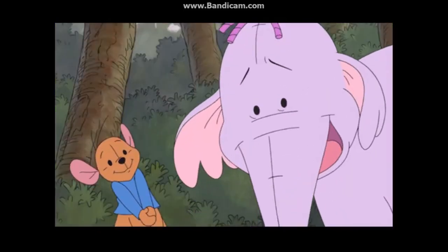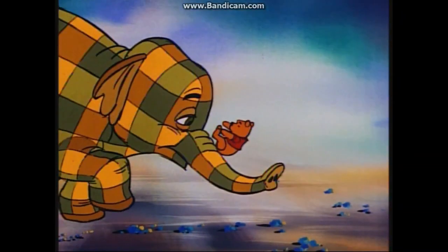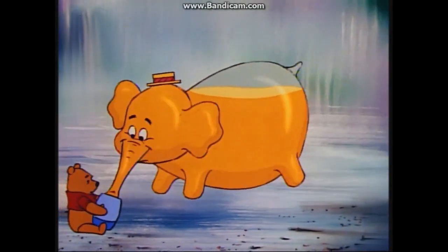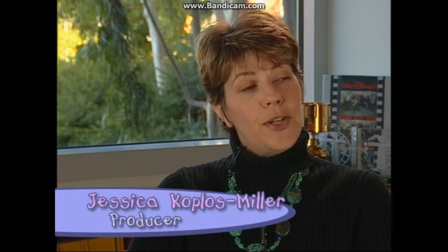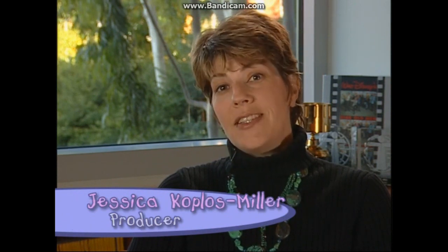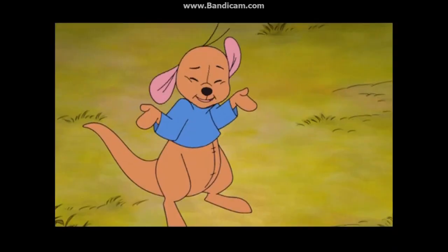He's a heffalump. I'd never seen a heffalump before I met Lumpy, but I heard heffalumps have been around for a real long time. Heffalumps have always been around, but no one's actually really seen one, so we get to answer the question. What's a heffalump?